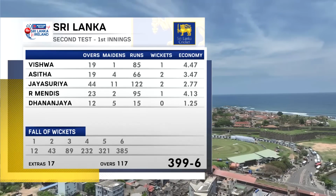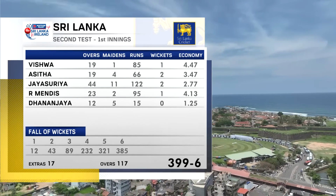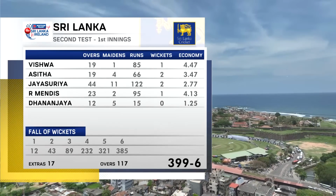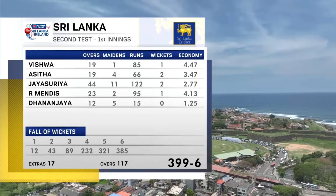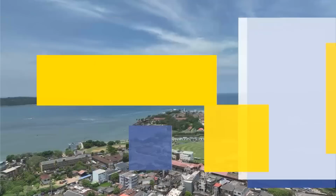Bowling for Sri Lanka, plenty of bowling for the spinners. Jayasuriya picked up 2 wickets. Asitha Fernando bowled hard this morning and picked up a couple of wickets. Mr. Fernando, the first over in the morning. The first over in the morning, pardon me.